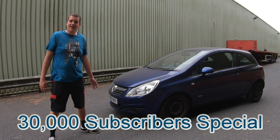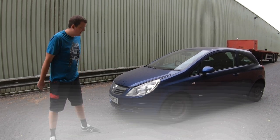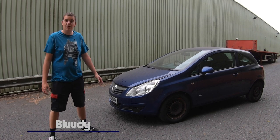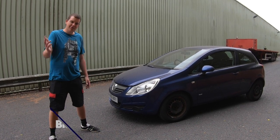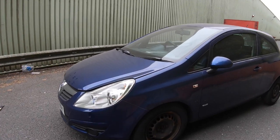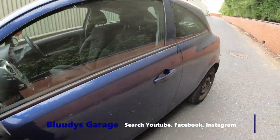This is the Corsa that I got in exchange of money and Jeff, when I sold Jeff. It's in very bad condition, and I asked you guys what you want me to do to it. And a lot of people said, chop the roof off. And the main reason I'm going to do that is because it's going to the scrapyard, because it's that bad. I'm going to get Chris to quickly walk around the car and show you how bad the damage is, because there is damage, dents, scratches, rust everywhere on this car.